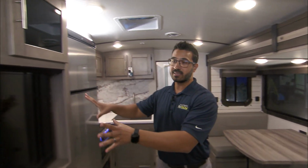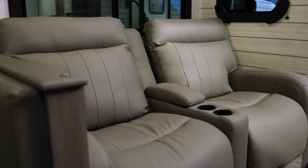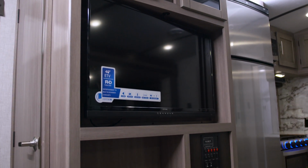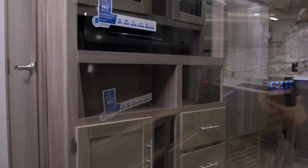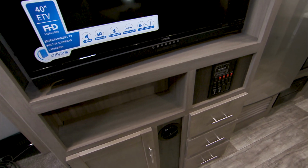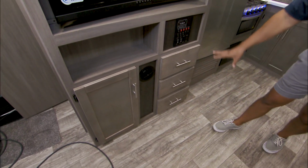And right up front is the entertainment center, which is directly across from your super plush theater seating. So I really do like this setup. This TV is new for 2022. They added the sound bar in there, so you get great sound quality, especially when you're sitting in those theater seats. It'll be directed right toward you. Storage up top as well as down below, some drawers right here too.